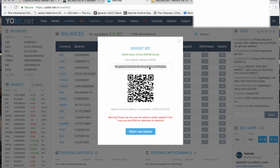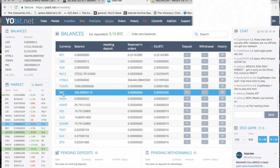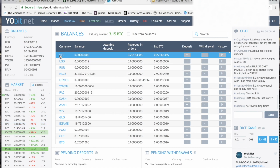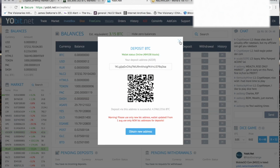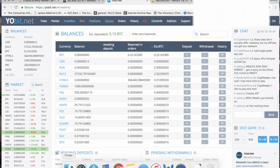So once you double check that the address is correct for your wallet, and you've made sure that you selected Bitcoin, BTC, not the other coins, you go to deposit, you take that address, you copy it into the Bitcoin transaction area here, you put in the amount you want, you triple check that address is correct, you then press withdraw, and then the money will transfer over to Yobit.